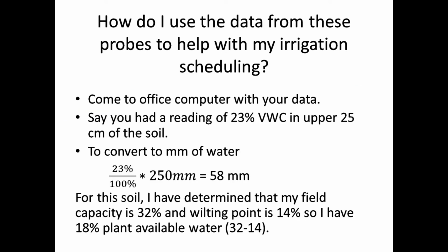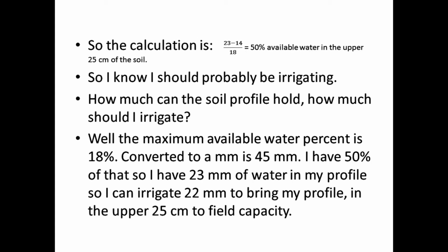So how do I use data from these probes when it comes out in volumetric water content % to make irrigation decisions? Well, you have to do some calculations, and you can. You take a 23% volumetric water content, you convert it into millimeters of water or inches of water, depending on your units, and then you can determine where your wilting point is. At the end of all of your calculations, you can say, okay, I have 50% available, and so I know I should have probably been irrigating a while ago.